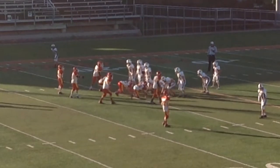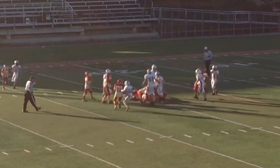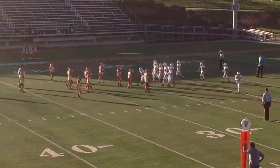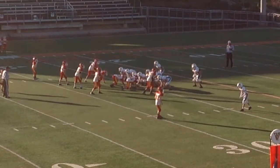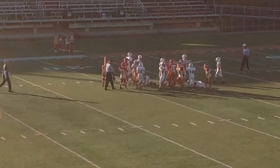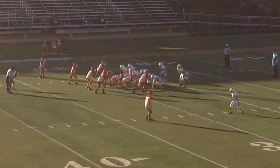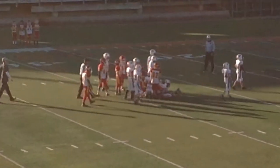Sneak. Get in there, Deshaun. Long time, too. Must be 45. Dolphins with the counter once again along the right side. Siskowski gets the call. Looking for some running room and we'll find it.